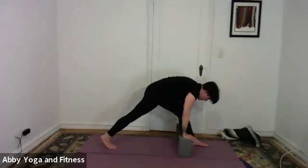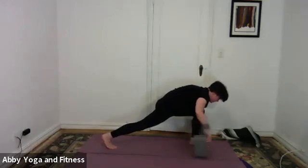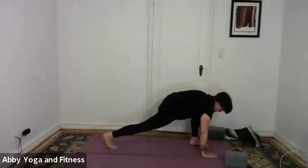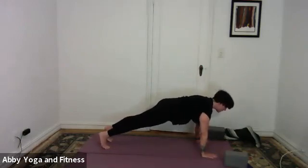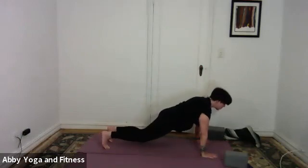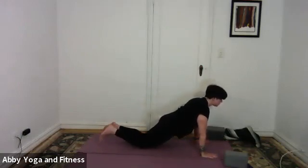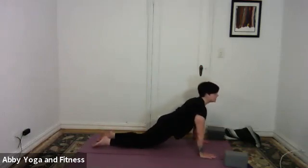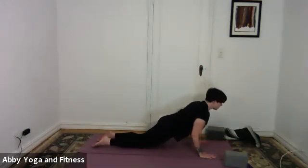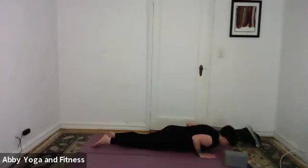Inhale, re-bend that left knee, moving your props to the side, and step back into plank. One big breath here. As you exhale, knees come to the floor first. Inhale and untuck your toes, pressing the tops of the feet into the floor. And as you exhale, elbows hug by your sides as you lower the rest of the way down.